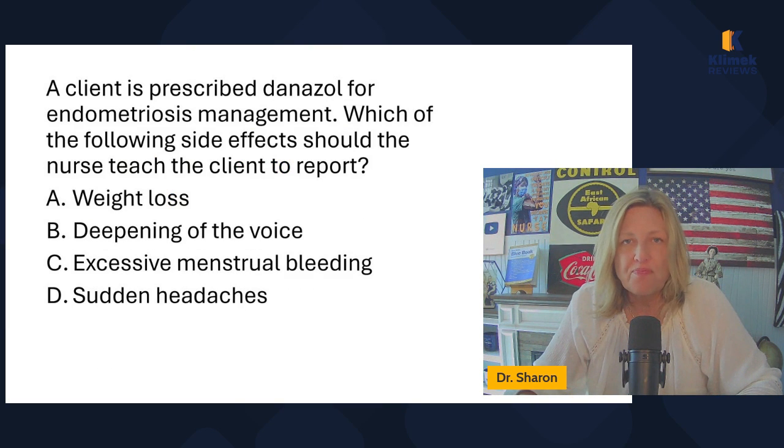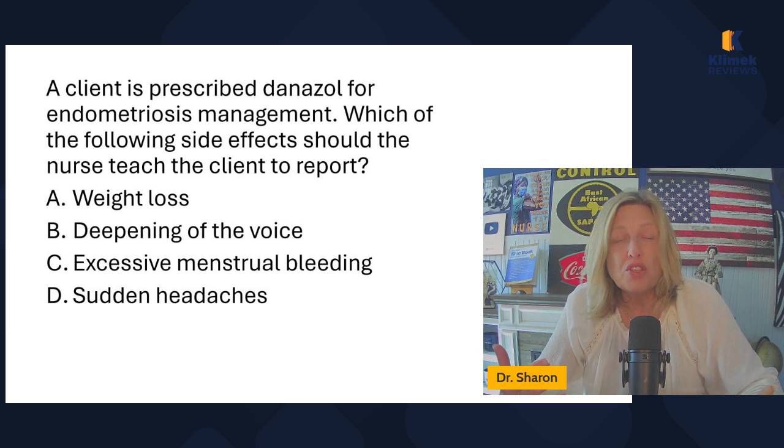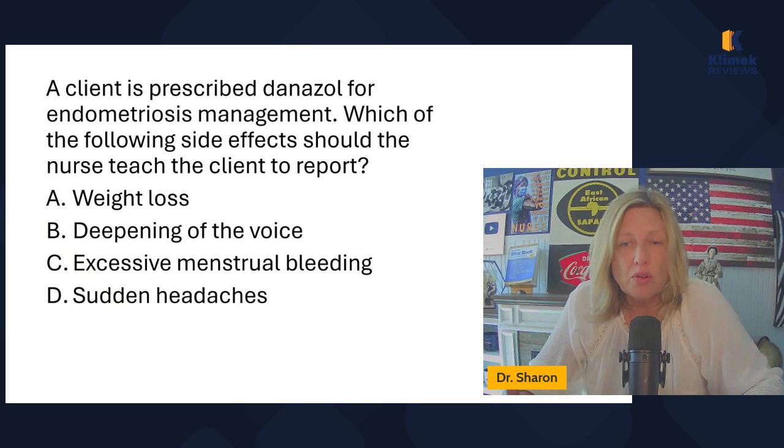That's what it does. A client is prescribed danazol for endometriosis management. Which of the following side effects should the nurse teach the client to report? So it's an androgen, which means you're going to look for stereotypical signs of male traits, masculine traits that you would expect. Weight loss. Yeah, I wish.